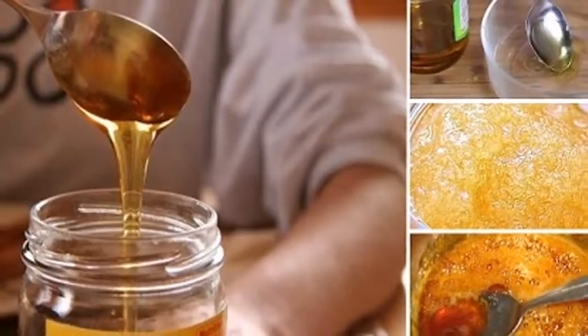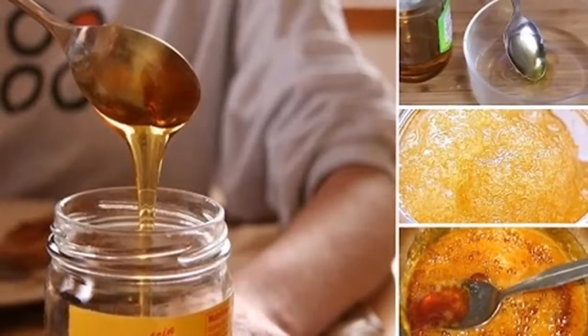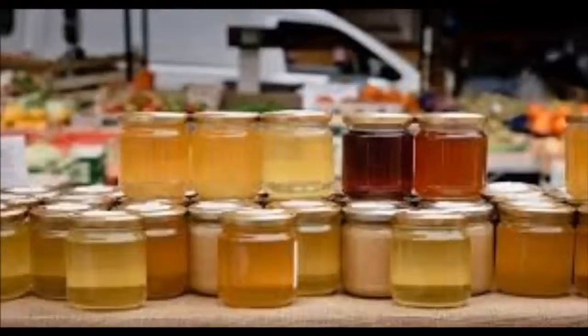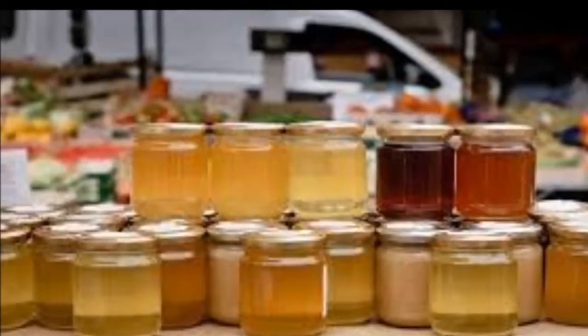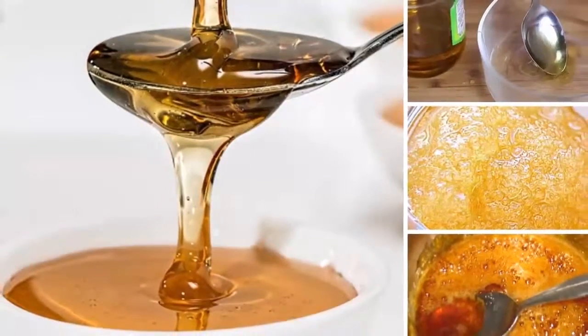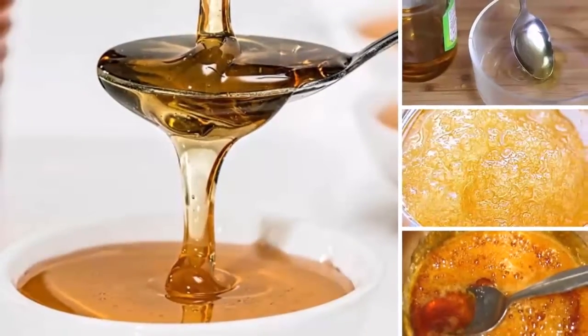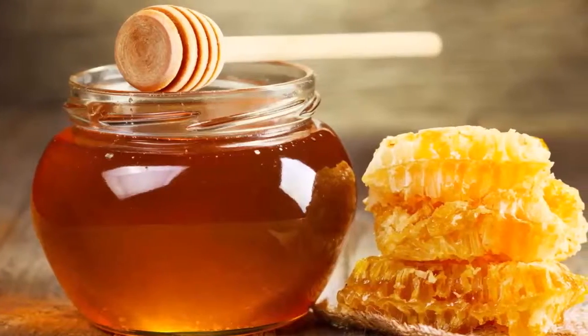Well, if your honey does not crystallize after some time, there is a good chance it may be adulterated, since the pure one will crystallize when kept in the fridge. This is also very important. You should always read the labels. Yes, always read the label on the honey, and if it contains commercial glucose or high fructose corn syrup, avoid it. Or you can try this method as well.